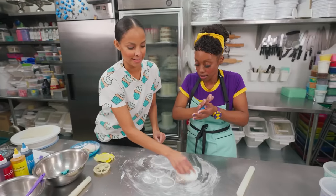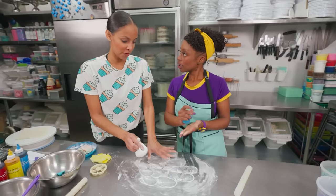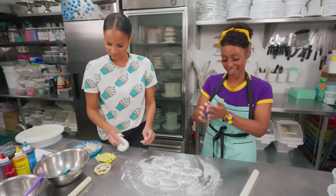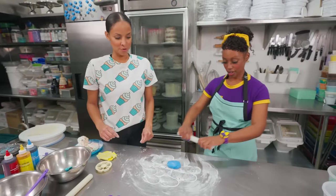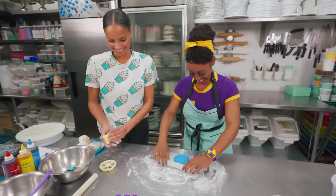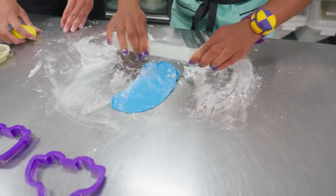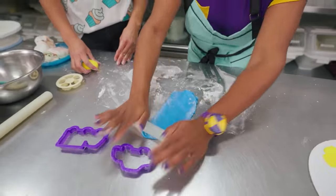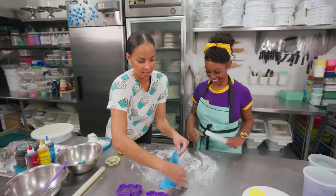Smooth it out. What's this? Cornstarch. This helps the fondant to not stick to the surface. Oh, okay. Good to know. Now you're ready to roll. Ready to roll. Ooh, I like this color blue. How's that? All right, I think that's good.